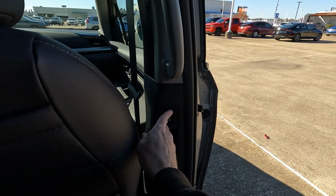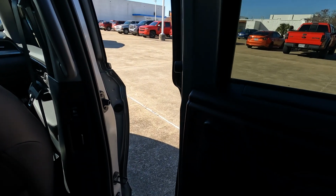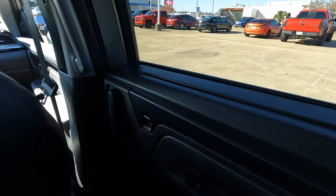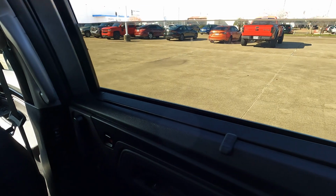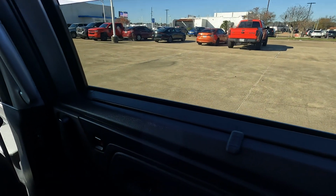And a multitude of ways to close these sliding side doors, the power side doors. That's one way to do it. This release will do the same thing right here, or handle. Obviously, you have the privacy shades just like we did with those rear windows. And right here, we can hit the button to open the power side windows. They don't go all the way down, but you can see where they do come down to.